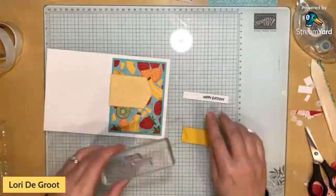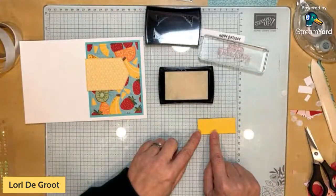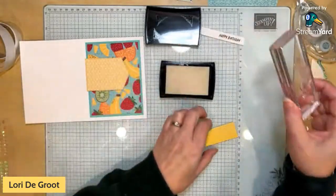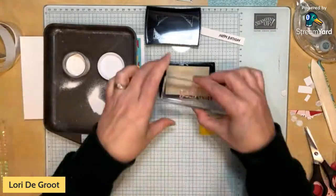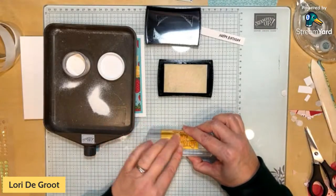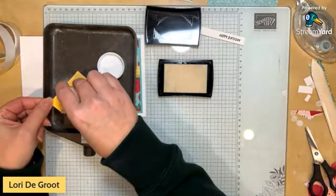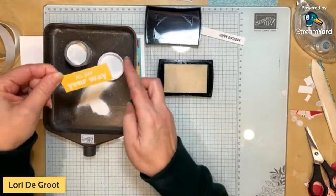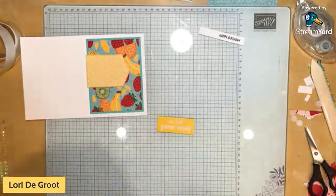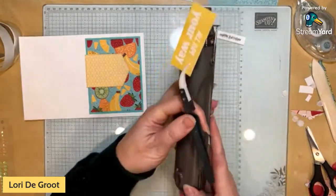And then for the main sentiment, we're going to heat emboss it. So that is my favorite way to step up a card, is to add embossing. So I've got a piece of Daffodil Delight, and I'm going to use my embossing buddy just to brush it off. I need a Versamark ink pad, and you need some embossing powder. And this stamp says, all day your way. Happy birthday. And we're just going to put that on, and then put your powder on and tap off. And if you need to brush off any excess, you can do that. And then you need your heat tool to heat set it. So that'll just be a second here. And I love these fun tweezers.